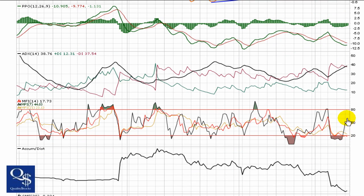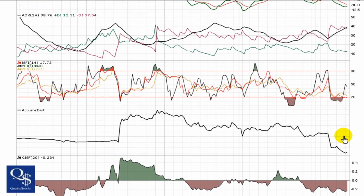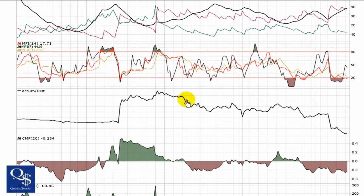The MFI, there's starting to get the separation coming right back down. We're actually going to look for the 7 to get down a little bit closer. This could be another day or so away. We want to see it hold them support levels. See this MFI 7 come back down, get closer to the 14 and 21, and then look for another move and look for all three of them to move in unison back up towards 50, which is your ultimate goal. Accumulation distribution still in a serious downtrend.